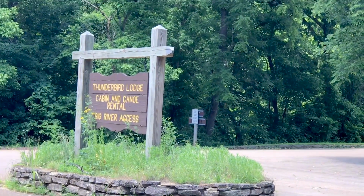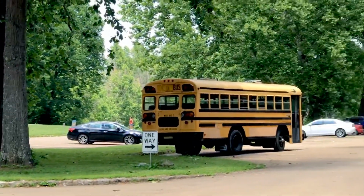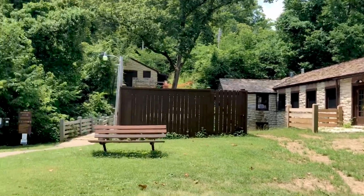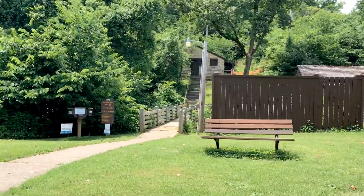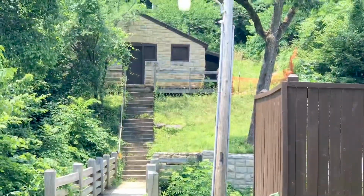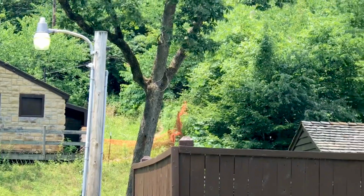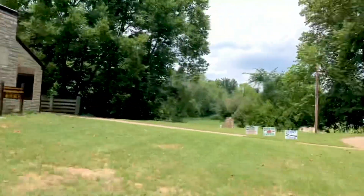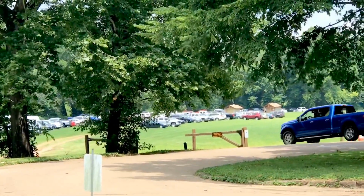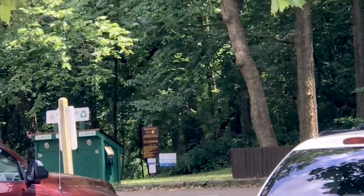This is Thunderbird Lodge, cabin and canoe rental and big river access. Here's Thunderbird Lodge, built by the CCC. And up this way is Rocky Wood Trail. Check out them steps. They're like just made for a movie. The trail goes off to the right. I just saw some people go there. The beach access is that way. Look at all the cars. Oh my goodness. And the trail is there that we're going to take.